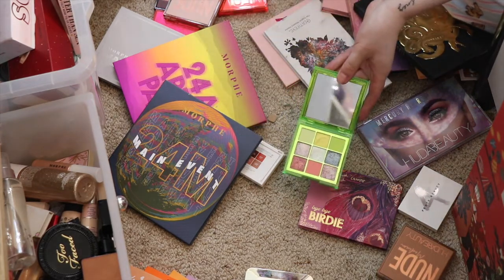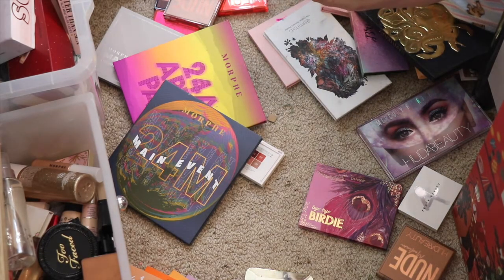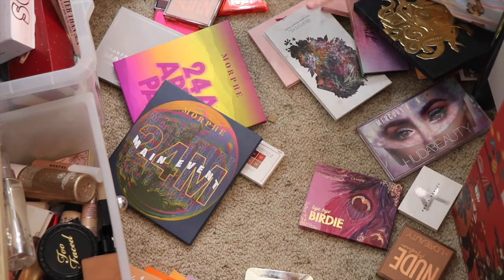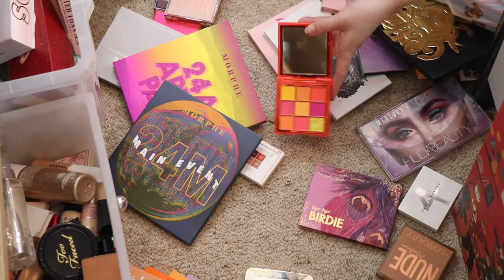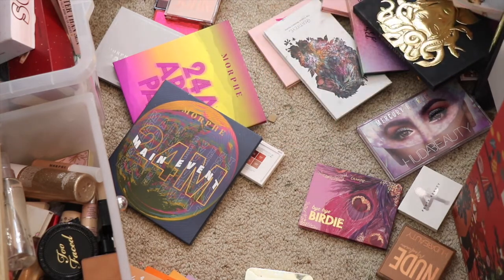This is the Green Obsessions, the neon one. This really makes me sad, but I think that can go. It's not really one that I'll reach for. This is the Coral Neon Obsessions, which I'm much more likely to reach for. I feel like it can make a more cohesive look, whereas if you look at the green one, it's just not.